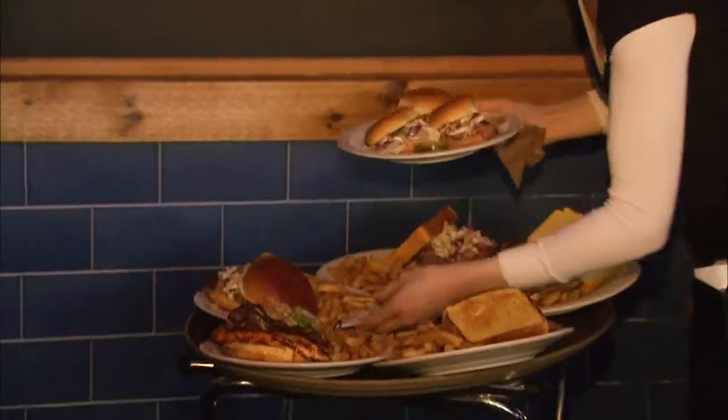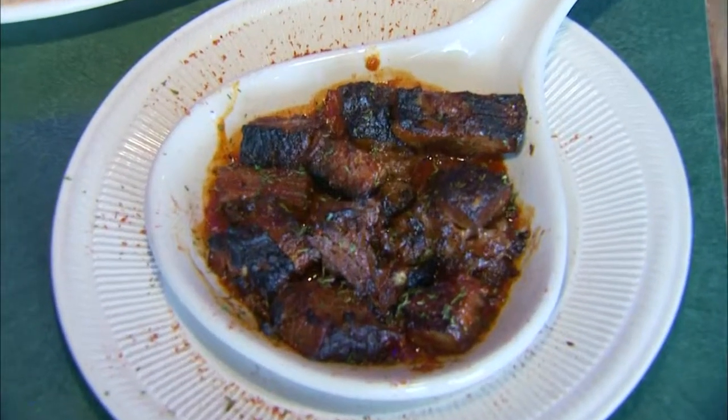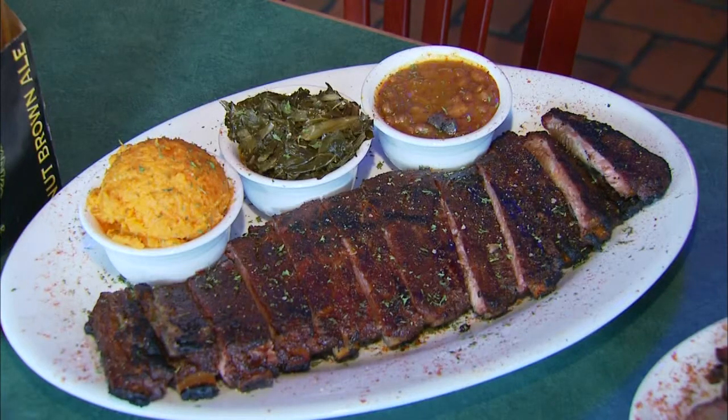What's the significance of the saddles here? The saddle brings to Detroit our good old down south barbecue, which is what we do best. We bring down south right into Detroit. Most popular appetizers, the burnt ends; by the end of the day we're completely out. They're phenomenal. Beef brisket, pulled pork, and of course our famous ribs that we're known for.